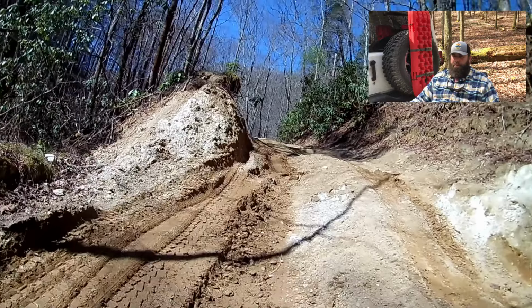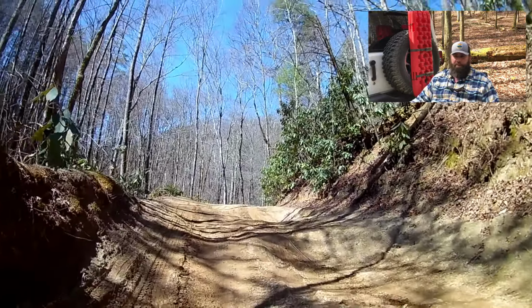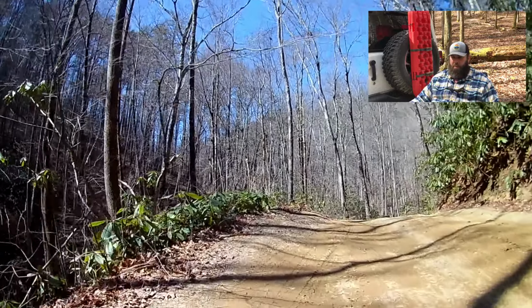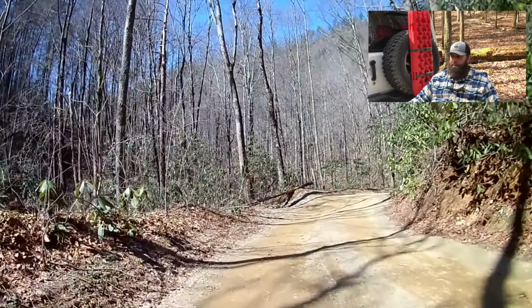Some of the towns you'll go through are kind of neat. Like I said, Helen is a trip. Definitely worth a little short drive down there, although I did go when it was apparently really busy. The architecture and stuff there is pretty fun.